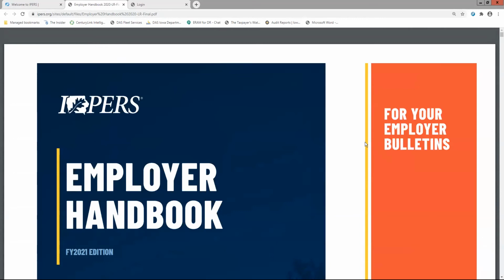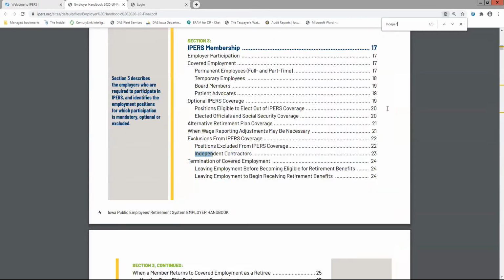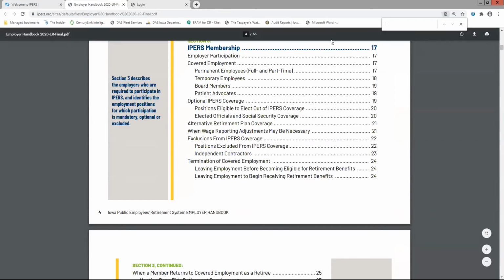Finding things is really easy. Instead of scrolling through, it can be a little intimidating to go through all this information. You can simply hold down the Control button on your keyboard and hit the F key, find, and as you can see on the upper right hand corner of your screen, a little box pops up that you can type what you're looking for. Let's say you want to find out information about independent contractors. Just type in "independent." As you can see, it's highlighted, so it'll take you straight to that word. You might have to scroll a few times because the word independent might show up a few times in the handbook, but it should take you directly to what you're looking for. So it's really easy. But anyway, let me get back to the top of the handbook here.